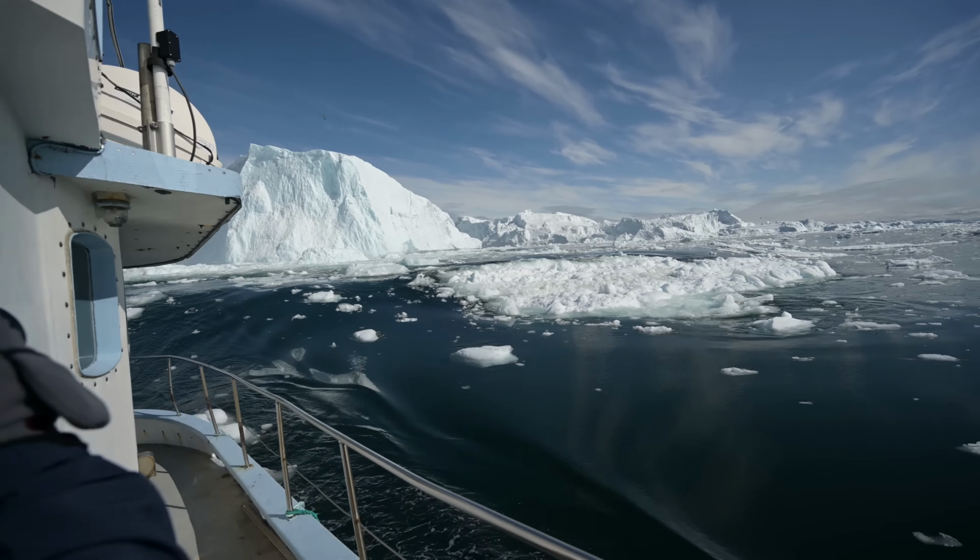So I've come up to the top of the boat now, because you can get a little bit more separation between the icebergs. And look how flat calm it is. It looks absolutely spectacular. Oh, this is so good. Oh my word, this is so good. I'm just in awe of it all. Absolutely amazing.